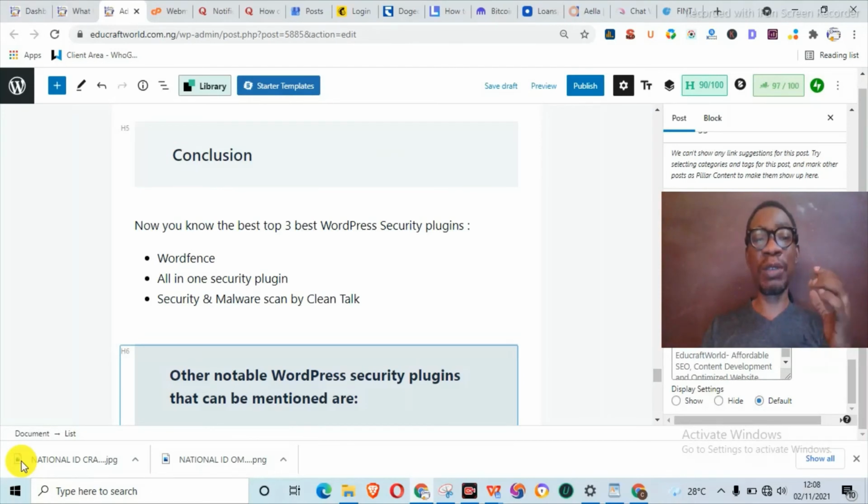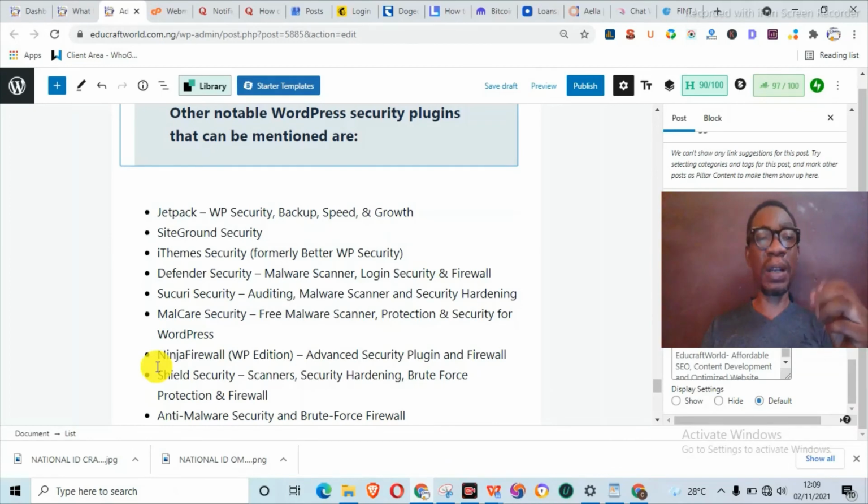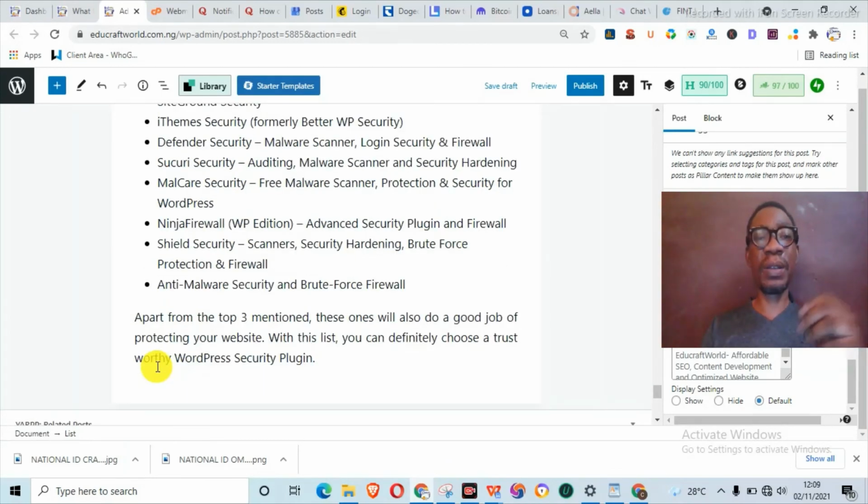Also know that this is in no particular order. Also, some other notable WordPress security plugins that should be mentioned include Jetpack, Sucuri Security, iThemes Security, Defender Security, Malware Scanner, Login Security and Firewall, Secure Security, Malware Security, Ninja Firewall, Shield Security, Anti-Malware Security, and Brute Force Wall. Apart from the top three mentioned, these will also do a good job of protecting your website. Now, with this list, I believe that you can definitely choose a trustworthy WordPress security plugin.